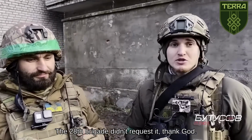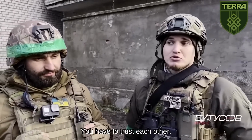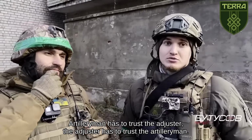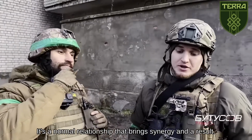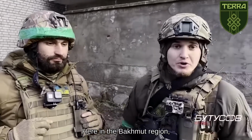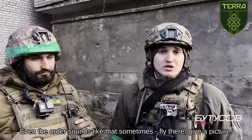The 28th Brigade did not request it, thank God. They trusted us. You have to trust each other. Artilleryman has to trust the adjuster, the adjuster has to trust the artilleryman. It's a normal relationship that brings synergy and a result. Here in the Bakhmut region, the situation is a bit different. It's true. Even the order sounds like that.